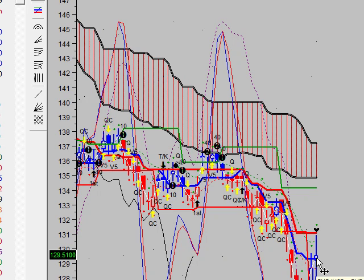channel breakout to occur at 134.14. Initial profit target will be 135.19 with a stop and reverse at 127.38. On the downside, looking for breakouts below 125.23 with an initial profit target of 123.83 and a stop and reverse at 131.64.